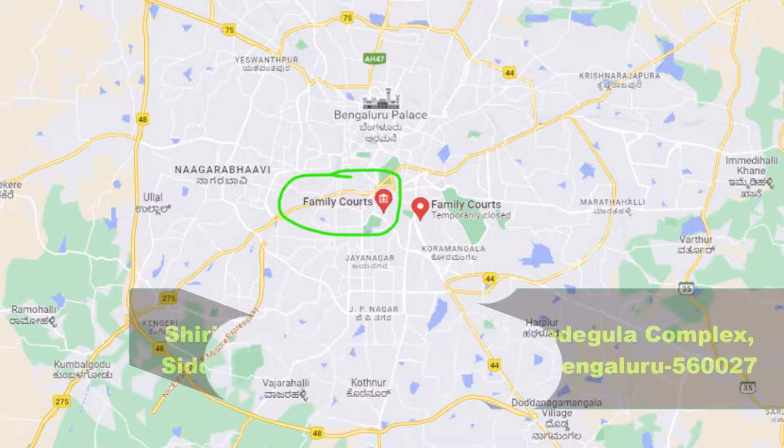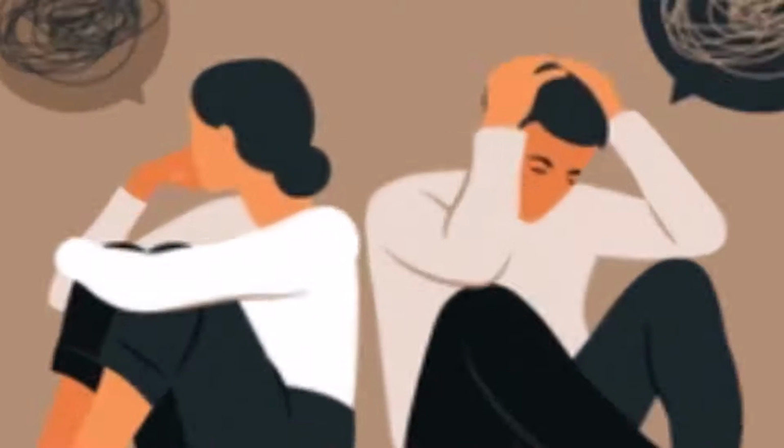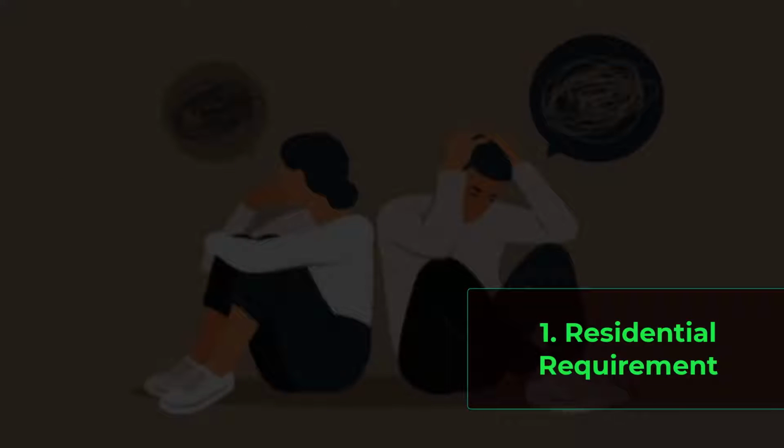However, before filing a divorce petition in Bengaluru, you need to understand the basic information required to file a divorce. Here are the steps to help you determine the appropriate court and file your divorce petition. 1. Residency requirement. The residency requirement is the most essential need that you should meet to file a divorce petition here. So, make sure you meet the residency requirement.